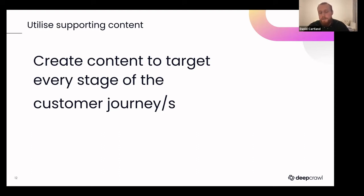It's also worth thinking about the different journeys that your customers can have. If you're selling something that's sustainable, one path might be somebody that's interested in increasing their sustainability and living a more sustainable life. But if you're selling sustainable shoes, they also might just be interested in getting a nice pair of shoes, and they're completely different journeys. So you want to be thinking about the different types of content you can create to align with those journeys.